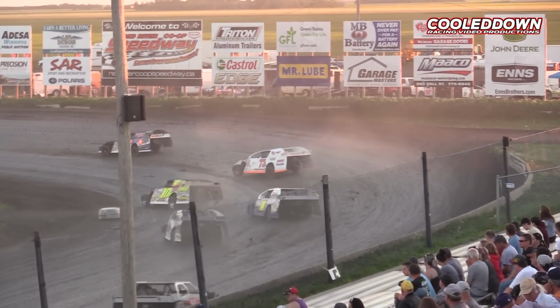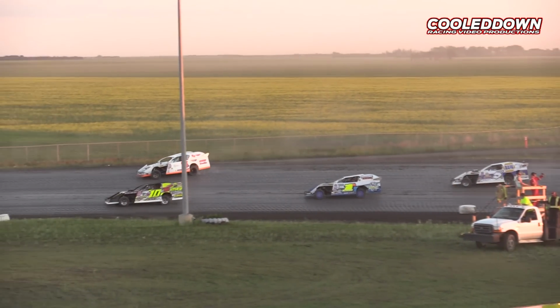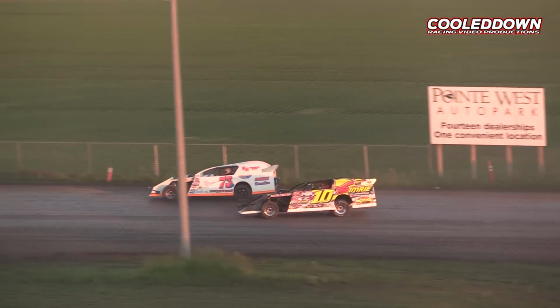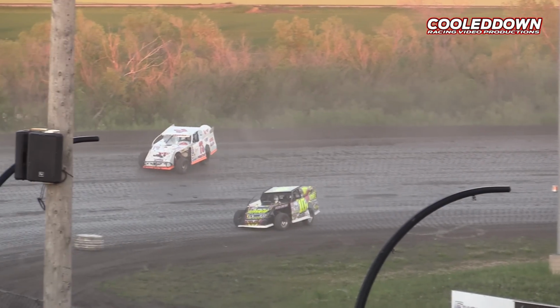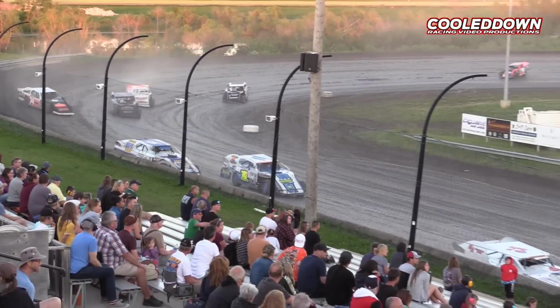Warren Emery starting 7th. He's up and challenging for the 3rd spot. Palaiko hits one of the big bumps in turn 1, and that costs him the spot temporarily, but Palaiko back on the gas, and he's back to 3rd. Only momentarily, though. Here comes Warren Emery in the 10W to 3rd spot.